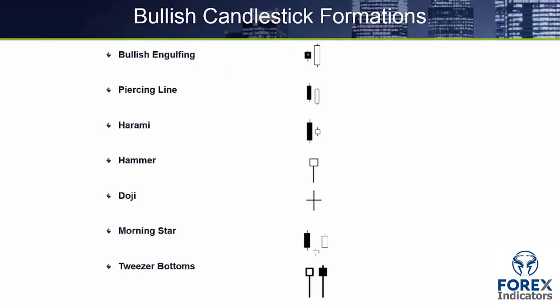So you can see here, this one is a 2-bar candle formation. In other words, where the second bar completely engulfs the body of the first bar, it's called a bullish engulfing. So if it opens below the body here and closes above the body here, it's called a bullish engulfing, and that's where you expect all of this to continue higher.